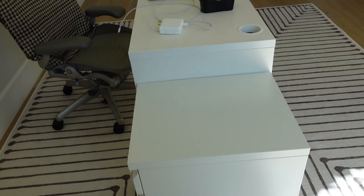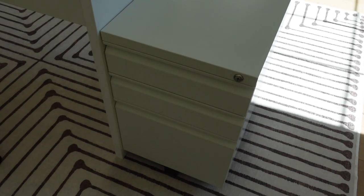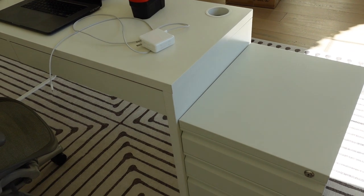The drawers are pretty much the exact same depth as my desk. I did not plan that. Excellent. Here's my new drawer system. Not fancy, but it's fine. It'll do. I'm glad I put the wheels on because it would have been really short next to the desk.